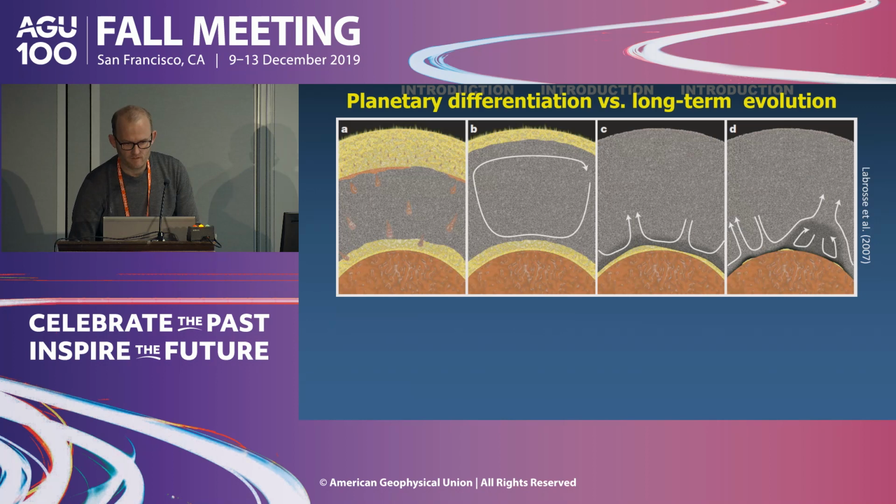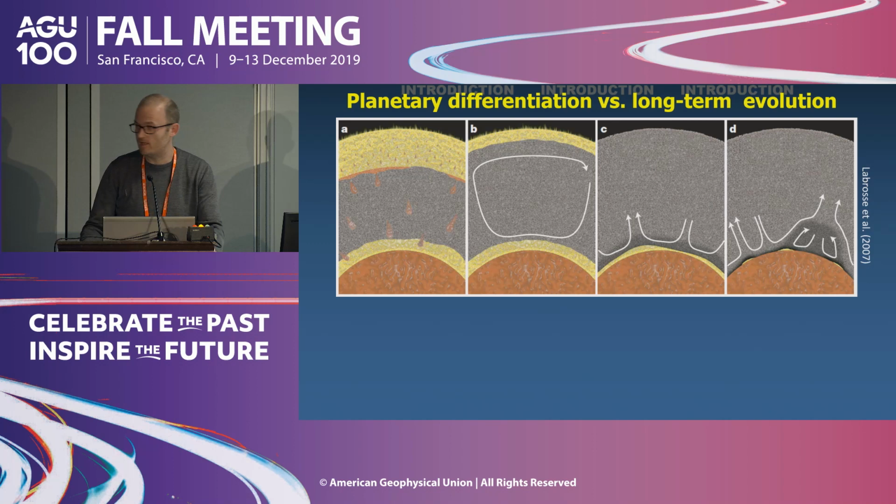I'll just show this on the first slide as an example of how important it is to consider planetary differentiation in the very early days of Earth to understand the long-term planetary evolution. In the example of a magma ocean and a basal magma ocean that crystallizes, we might still see the remnants of that in the present day. So this is an example of how we have to consider the initial condition of mantle convection for the long-term evolution.